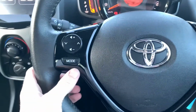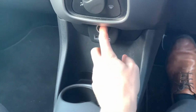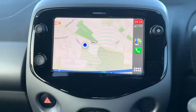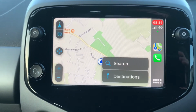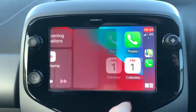Bluetooth for phone, controls for radio over through here, heating controls in through here, very simple and straightforward. Drinks holders with some storage down here, auxiliary 12 volt, and then a USB connection that most people are going to use these days. The USB connection is pretty important here because it allows you to use Apple CarPlay or Android Auto, which means you're going to have maps, which are Google, and then basically on my phone, obviously you have an Apple screen. If you have an Android, it'll be an Android screen.